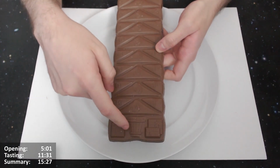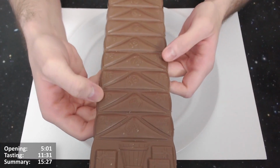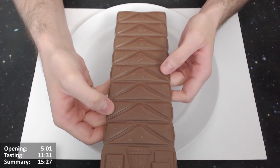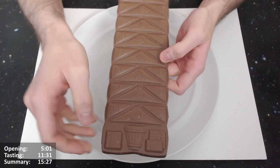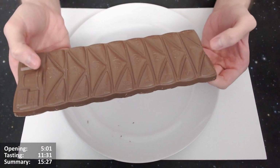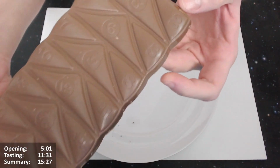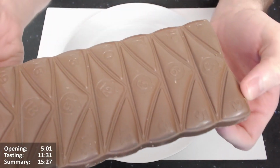But you can see at the bottom there's actually no segments at all, so it's just like a little pot where the tree goes and some presents. Quite interesting, but it does mean it's not all segments. I'm not sure what to make of that really. I guess it's good in a way. You can eat some chocolate before you start. But you can see the numbers here.